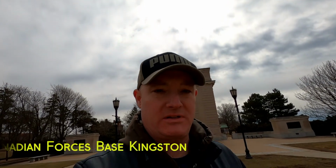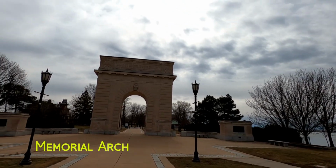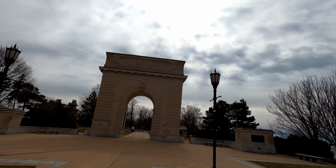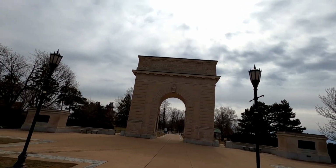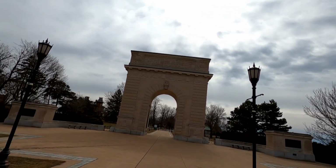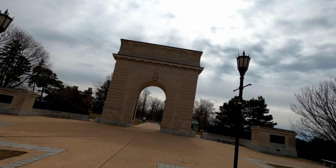Hey guys, so we're just up at CFB Kingston, and we're standing here at the Royal Military College Arch, and it's 46 feet high by 42 feet across. The cadets used to walk through this every single day, and they used to have to memorize all the information on it, and it is a war memorial. But then in 1979 they made a new entrance to the Royal Military College, and now the cadets only pass through this when they enter their stay at RMC and after they graduate. So kind of a cool little bit of history.